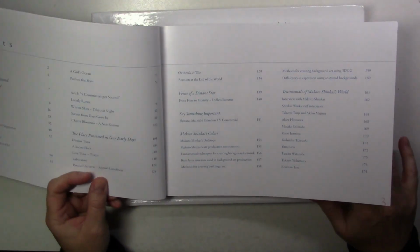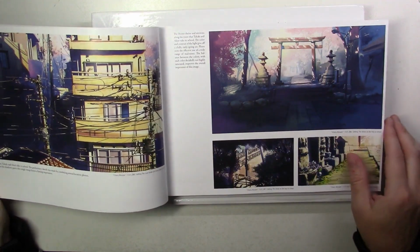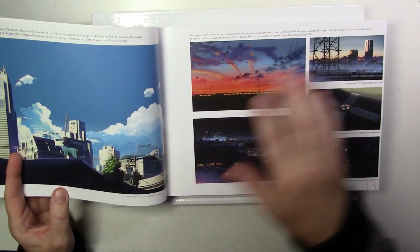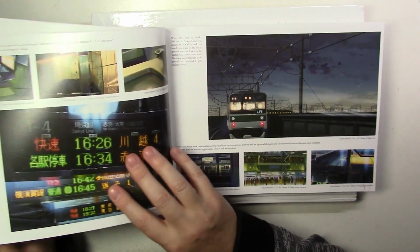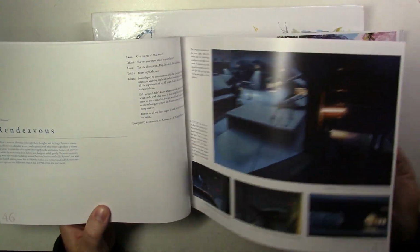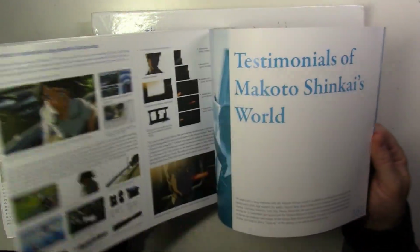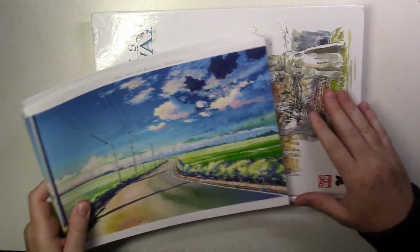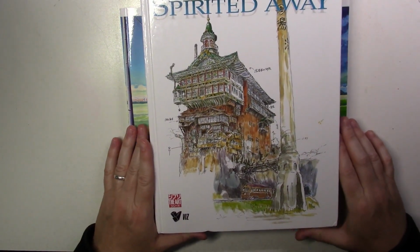So what this book is, it's mostly about those 3 movies, and it goes from scene to scene talking about the artwork, how they did it, where they got the ideas from, and all that. So it's really cool. At the end, there are some interviews, but I'll do an actual better review of this, and then I'll show you right away the other book, which is The Art of Miyazaki, Spirited Away.